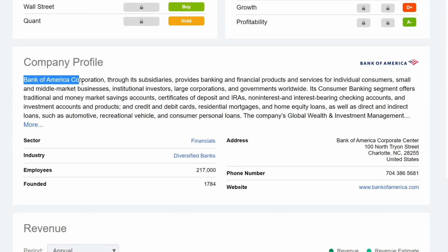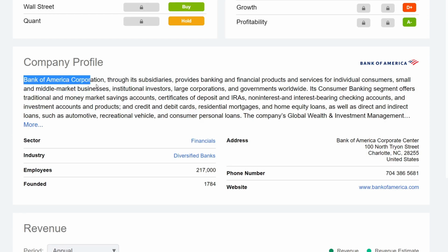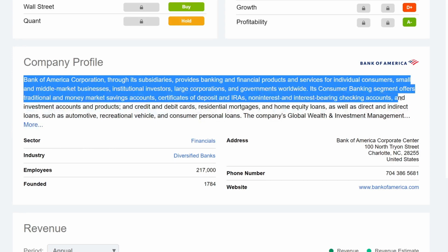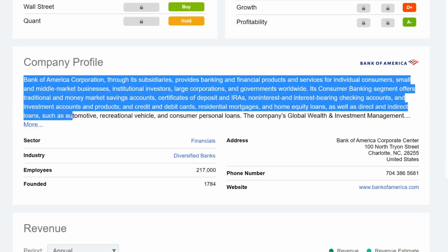If we actually pull up the company profile for them, we can read a little bit about them. So Bank of America Corporation, through its subsidiaries, provides banking and financial products and services for individual consumers, small and middle market businesses, institutional investors, large corporations, and governments worldwide. Its consumer banking segment offers traditional and money market savings accounts, certificates of deposit and IRAs, non-interest and interest-bearing checking accounts, and investment accounts and products, and credit and debit cards, residential mortgages, and home equity loans, as well as direct and indirect loans such as automotive, recreational vehicle, and consumer personal loans.